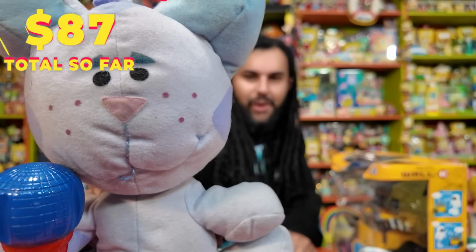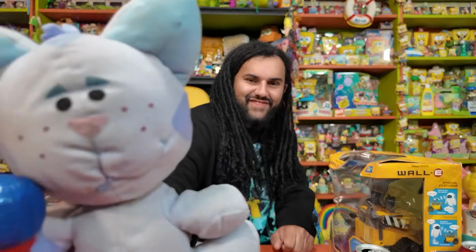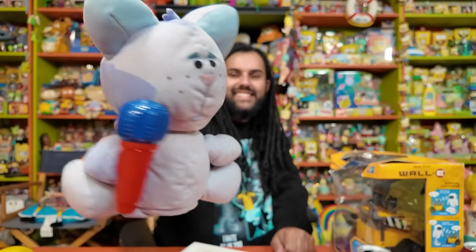We also got this Periwinkle here, who looks so annoyed because he has this little wrinkle right here by his lip. He looks irritated. But this is Singing Periwinkle, and in used condition, he goes for like 50 bucks. I could not believe that.